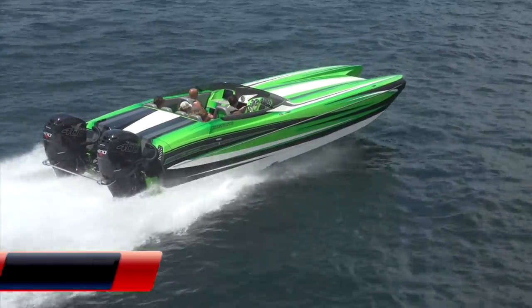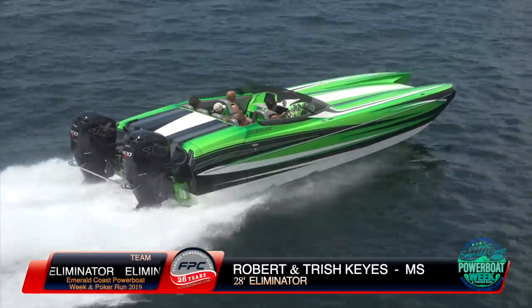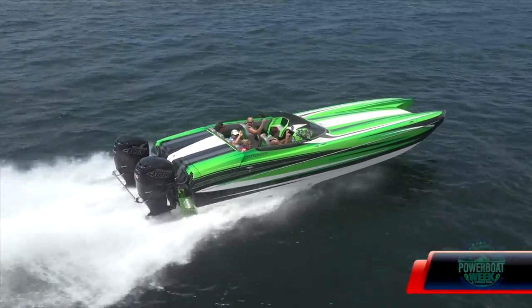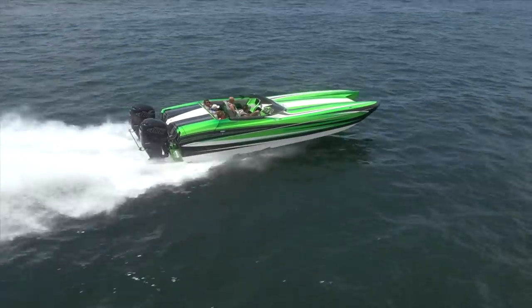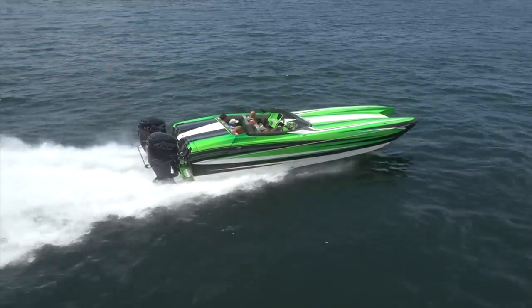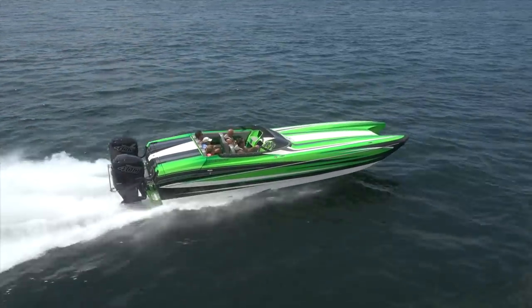Who would ever have thought that Eliminator Boats would pull itself out of a really torrid bankruptcy and be back on the waters here? This 28 Eliminator Cat powered by twin 400Rs illustrates Eliminator's commitment to building high-quality performance catamarans.